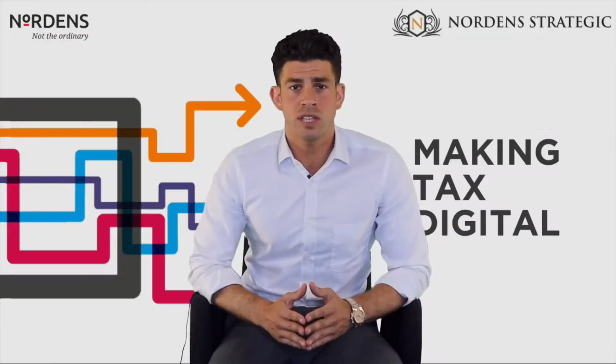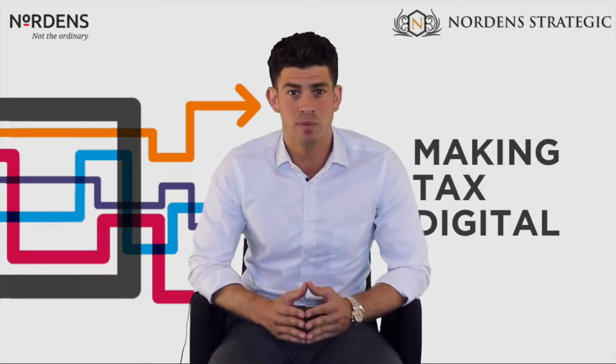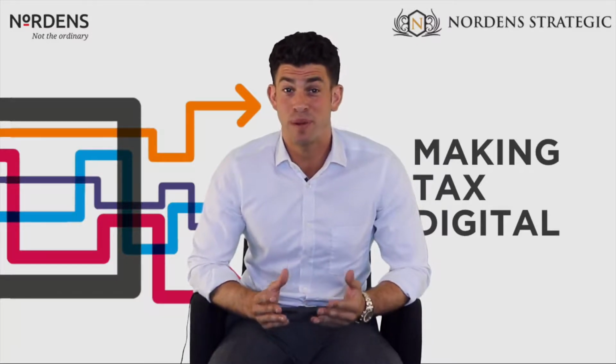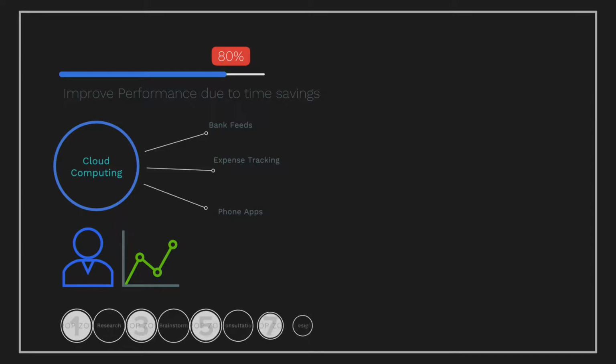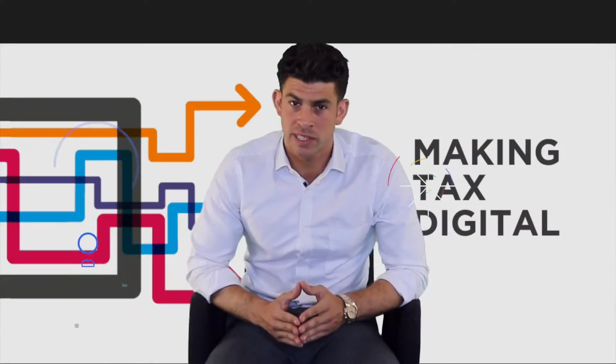So, whilst there are some administrative benefits to Making Tax Digital, it is clear that by embracing the changes, businesses can gain in ways that will truly benefit them. Less time spent on record keeping by using cloud bookkeeping software that gives great functionality via bank feeds, expense and mileage trackers, phone apps, etc. Management being up to date on their business performance on an ongoing basis. Key business decisions that can be made at the right time. Businesses will be in a position to budget better for upcoming tax liabilities.